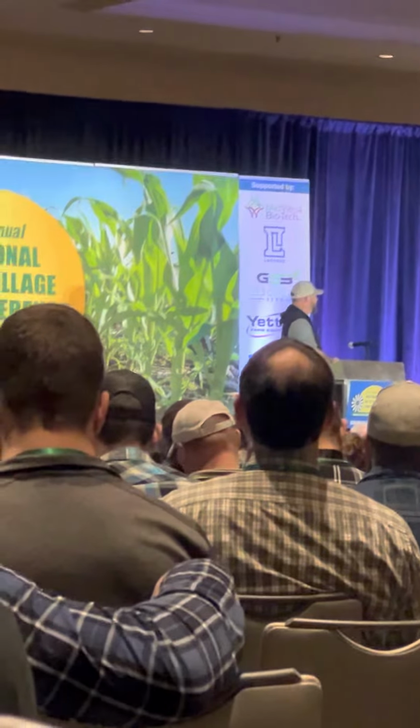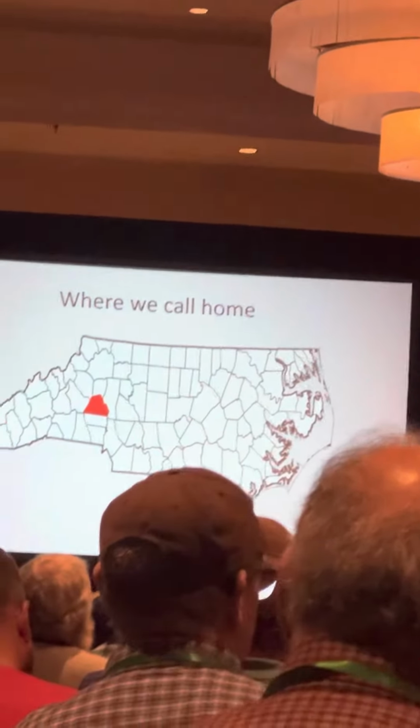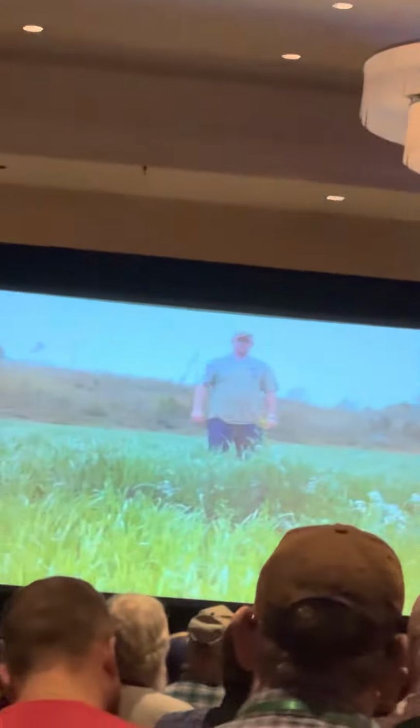So we'll start out, for those of you that don't know where we farm, this is where we call home. We're in the western part of North Carolina, somewhat hilly ground in our West County ground. As you go east, it gets flattened out to the Piedmont. This is where we started at.